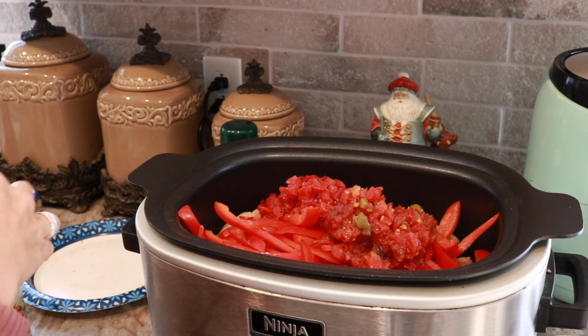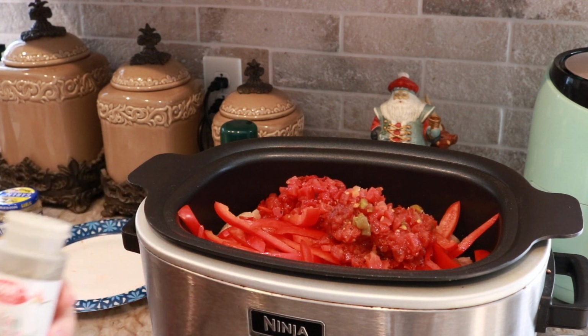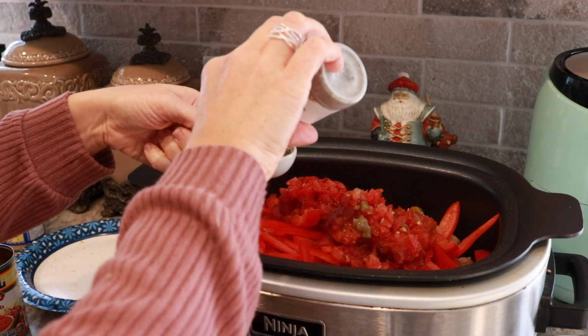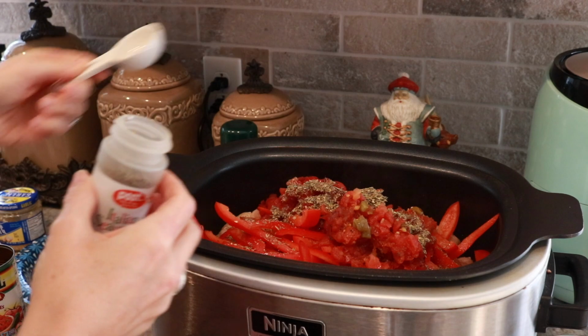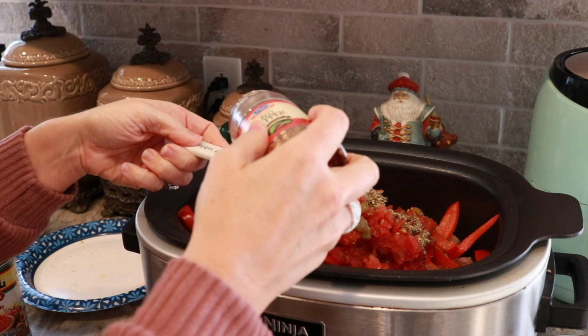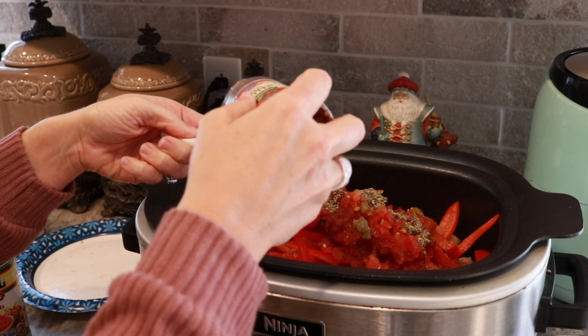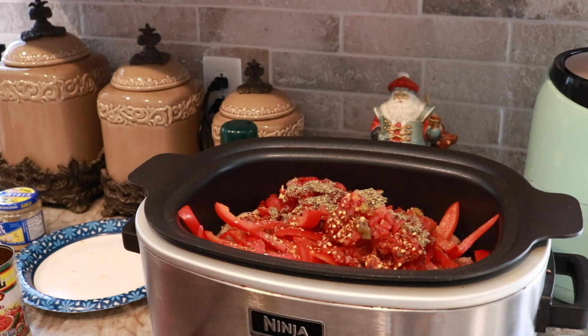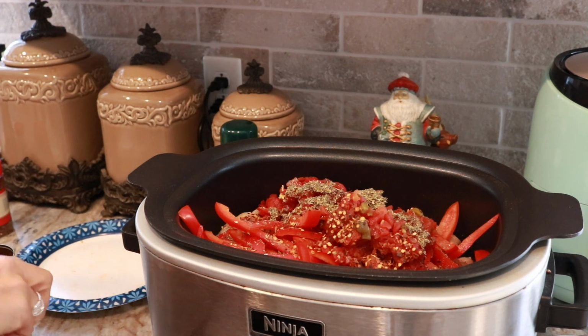I need a tablespoon of Italian seasoning, I'm also going to do a tablespoon. It says a teaspoon or more, so I'm just going to do a tablespoon just because we like things spicy. It'll be fine. And then I'm going to do 2 teaspoons of the minced garlic.